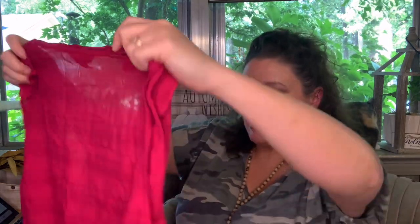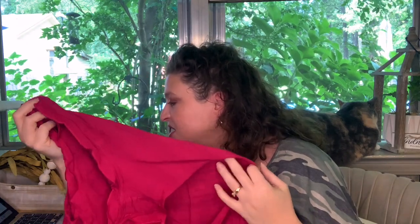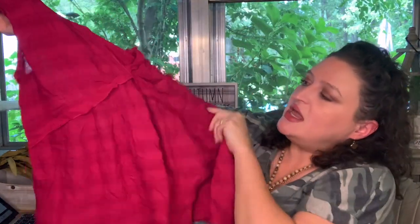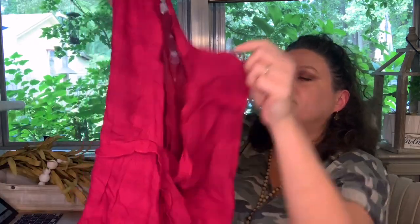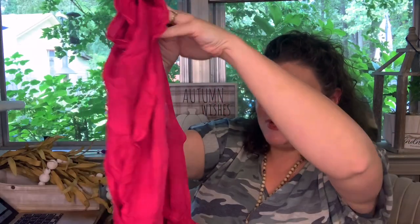This is a Lucky Brand Extra Large Women's Solid Sleeveless Romantic Ruffle Top Cherry Jubilee Extra Large, $54.36. I do like Lucky Brand on occasion. I don't know if I'm going to love the silhouette of this one. In the past, shirts like this I haven't liked simply because of my top size, but we'll see. I've also heard some people say they love them, but it looks like it needs an iron or something. It's kind of wrinkly, and I don't love it when they show up wrinkly, because it means I'm going to have to iron it if I keep it. So, let's keep moving on.